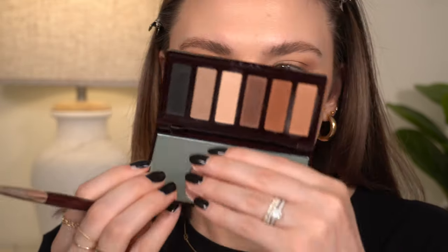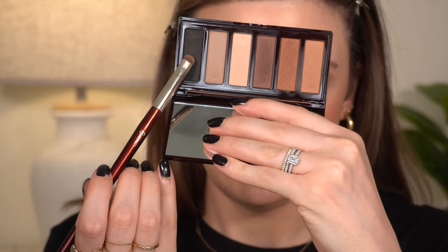I really want to use this dark shade. Honestly, I can't tell if it's supposed to be a black or a dark navy. I'm going to use this, the 204 from BK Beauty. It's the smudger brush, and I'm going to go into the dark shade, and I'm literally taking like one tap in that color, just in case it's really, really pigmented. I don't want to overdo it here.